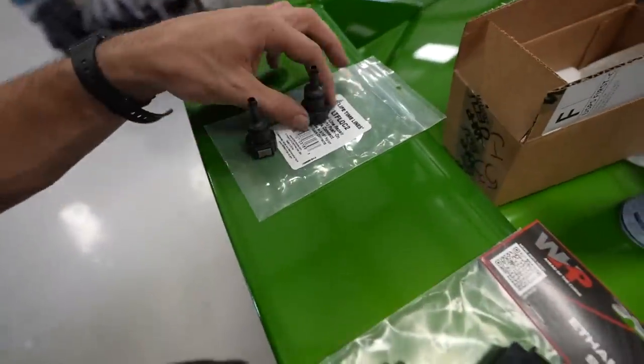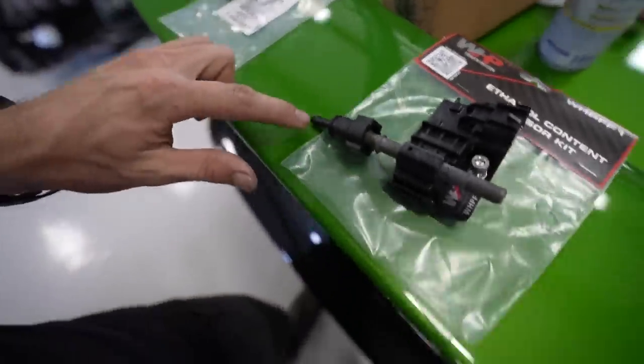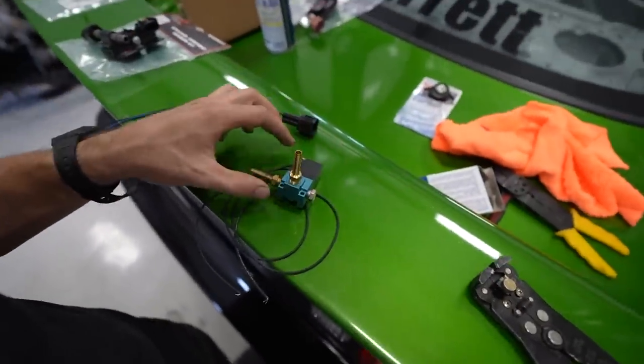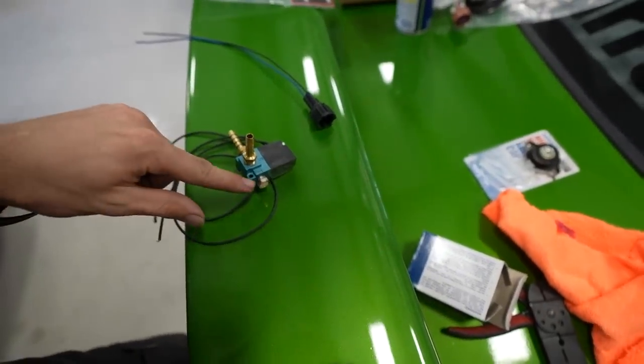I got these little adapters right here. So this is a 3/8 steel quick connect to a 5/16, because we are running basically the factory style fuel lines. And then with this MAC valve right here, the boost control stuff that we do before adds pressure to the top of the gate on an external wastegate. Whereas with this thing, it will essentially bleed off boost pressure.